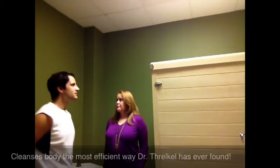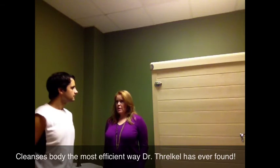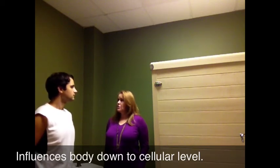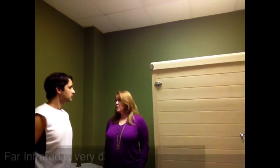So what does this do? This actually cleanses the body in the most efficient way that I have ever found. It's far infrared, which is a wavelength of light, so that means it can actually penetrate 1.5 to 2 inches into the body. So it really gets down to the cellular level, which is different from a traditional sauna.